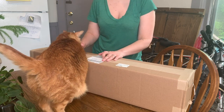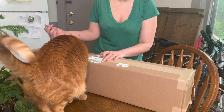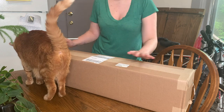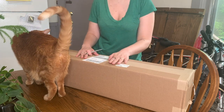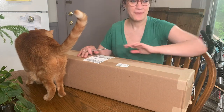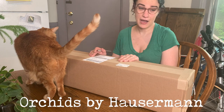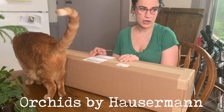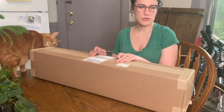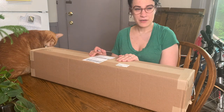I've ordered from this nursery before, and I had a good experience. It's an orchid nursery based in Chicagoland called Orchids by Hausermann. And I ordered a discount phalaenopsis from them in, I would say, mid-April. Their prices are really reasonable.